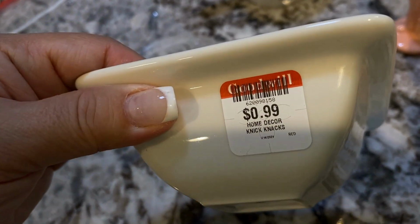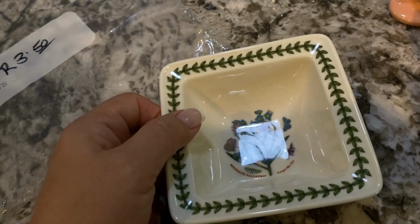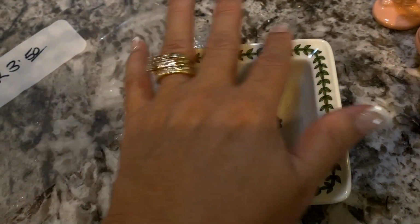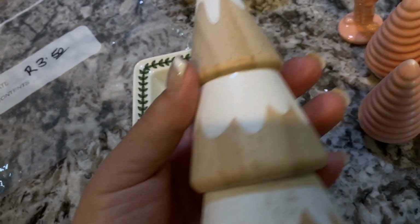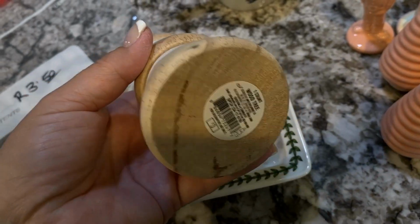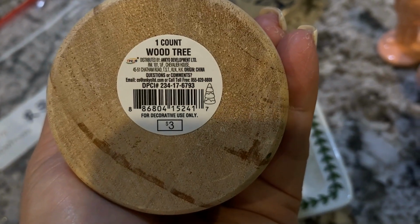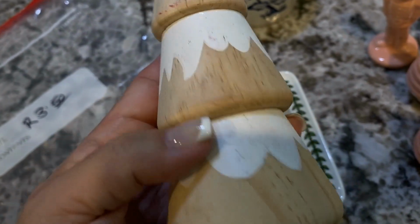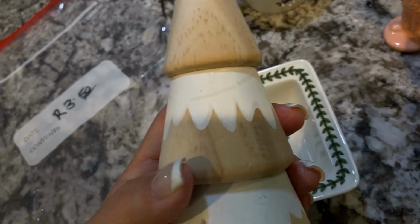I paid $1 for it. So not bad. And there's no damage to it, and it's just so beautiful. So got that. I also got this little wooden tree that I just thought was cute. And it's, I think, again from Target, $3. But I believe I paid 75 cents for it. So got a good deal on that one.